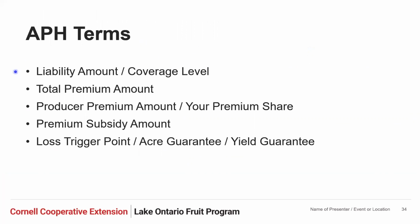The liability amount, the terms being used are liability amount. This is the amount you're covered for. It's based on your coverage level that we talked about earlier. The total premium amount is the total premium that is paid. However, it's shared between you and the government. Producer premium amount is your premium share. That's your share of the total premium amount. The premium subsidy amount is the share of the premium paid for by the government. And the loss trigger point is the same as an acre guarantee or a yield guarantee. If the yield falls below the loss trigger point, a possible loss has occurred. And the loss is calculated the way I showed earlier in the presentation.